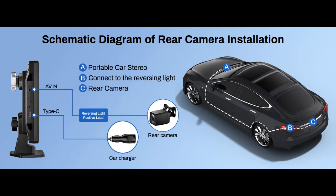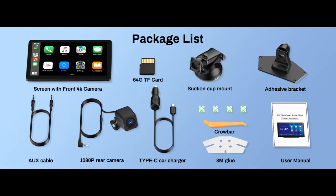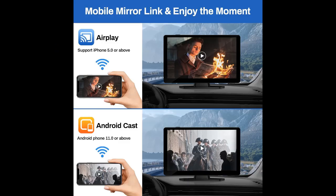When the vehicle is involved in a serious collision, it will lock the video of the accident and show a lock icon at the top of the display. Locked videos are not overwritten by the loop, and other videos are automatically overwritten when the memory card is full. Tips: a 64GB card is included.